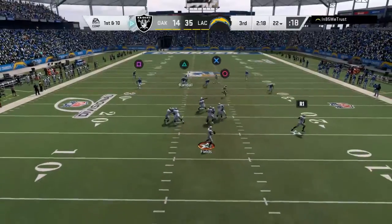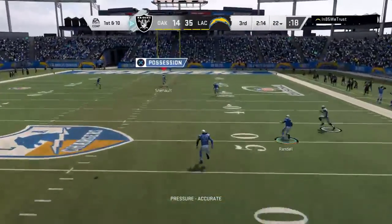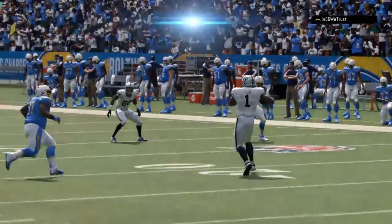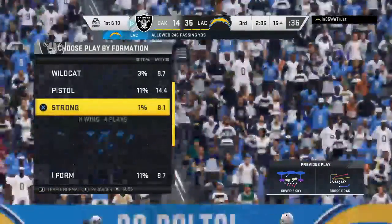Throwing on 1st down. Fields flushed out right. Now on the run. He'll throw it back deep over the middle. He's got it. Hit the 15. And great yardage here all the way deep into Los Angeles territory.